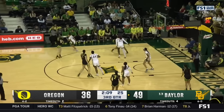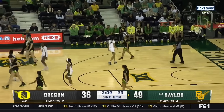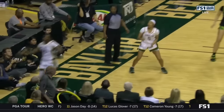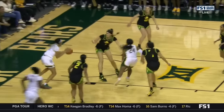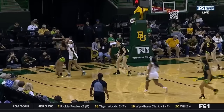She's on the Katrina McClain watch list for the second time. She's got her 14th point. Well, if you're on the Katrina McClain watch list, that means you've done some work in your career. Tree, as we call her, one of the greatest players ever in the history of women's basketball.